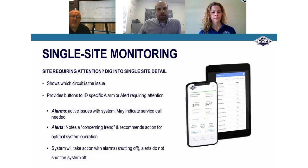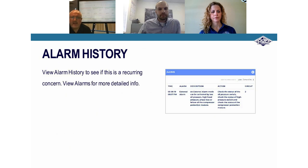When you do get your alarms or alerts, you get to see the current status of your system. So, for example, if you had a 2 compressor system and circuit number 1 had an alarm, the information you're given also shows you what your current fluid temperature is. That gives you the ability to say, hey, I just got this, it came through at 10 o'clock at night, but I'm holding temperature. I know I've got things going in the brewery, but I can get to this tomorrow.